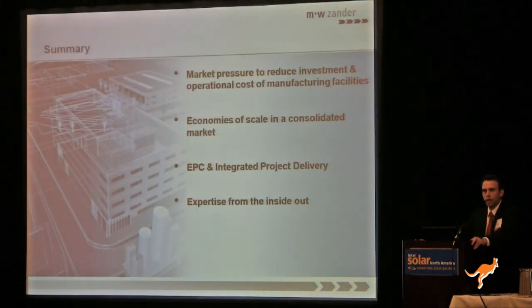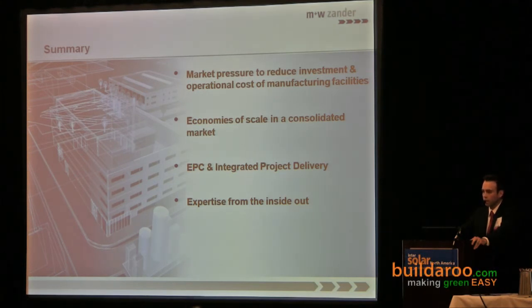So in summary, we feel that the market pressure to reduce the investment and operational costs of manufacturing facilities will become increasingly important, and the economies of scale as these facilities grow and develop will become increasingly important. And experience and know-how in designing these facilities from the inside out will be a critical factor in these facilities' success.